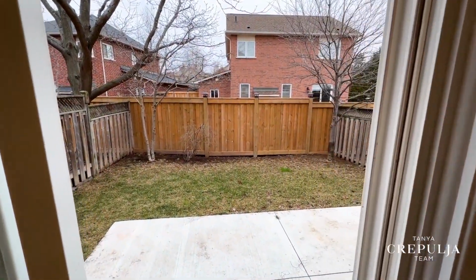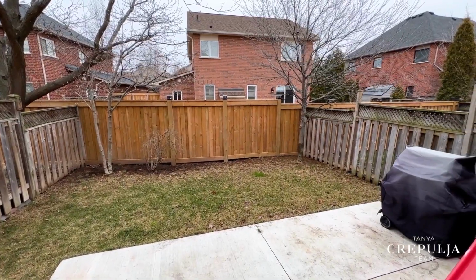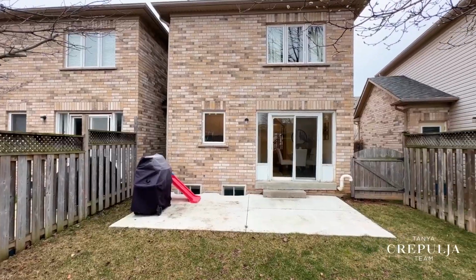Step out from the kitchen to a nicely sized and private fully fenced-in backyard with new concrete patio and rear access to the garage.